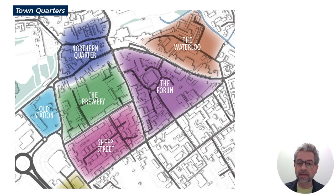The town centre master plan, I think rightly, is thinking about these different character areas within what is a relatively small town centre anyway. But Cirencester is really rich in terms of its medieval history, its Roman history, its 20th century history. And the neighbourhood plan describes each of these quarters and districts in some detail.